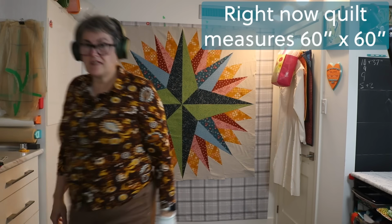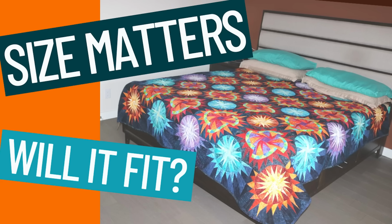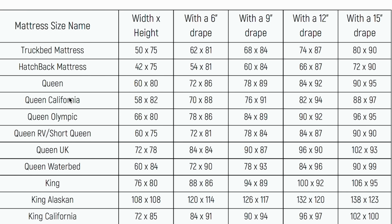The quilt is 60 by 60 and it can be a quilt right now. You could just put a binding on it. But if you want it larger, and I want this one to go on a queen, I go to my free handout on mattress sizes and I look up the queen. And with a 15-inch hang, I need a quilt that's 90 by 96.